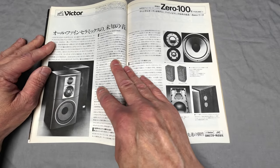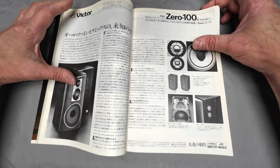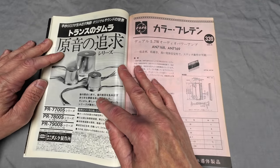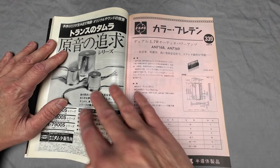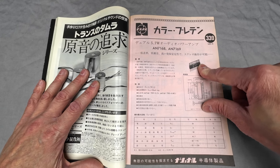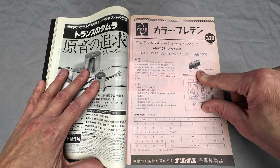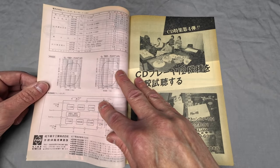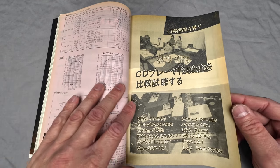Victor JVC. I've never cared one whit about JVC's speaker systems. So let's flip the page on that. What do we have here? Toroid power transformers. Okay, more popular electronics type stuff. ICs here from, looks like, I think that's Mitsubishi. Could be Matsushita. No, that's probably Matsushita. Panasonic. Yeah, National. That's Matsushita. I'm calling it right now. Now watch me be wrong later.